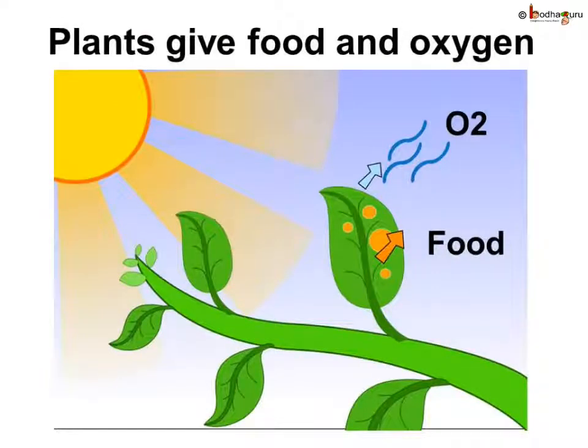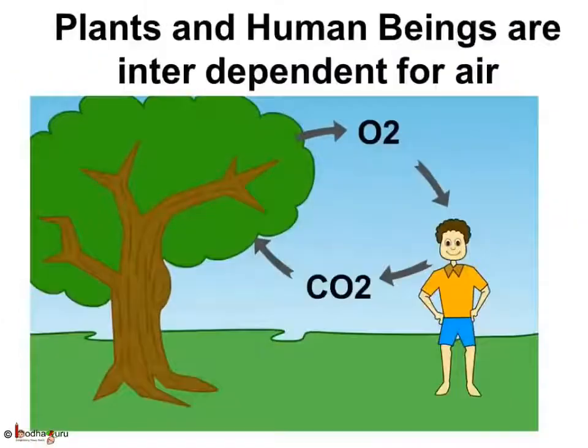We should be thankful to plants as they not only give us food, but one more thing which is more important than food. Yes, it is oxygen for our breathing. During photosynthesis, plants take in carbon dioxide and give out oxygen. Plants and we human beings are interdependent on each other for air. Plants need carbon dioxide for preparation of food and release oxygen gas. On the other hand, we humans and animals take in oxygen and give out carbon dioxide. What a nice balance God has created so that all can live together, isn't it?